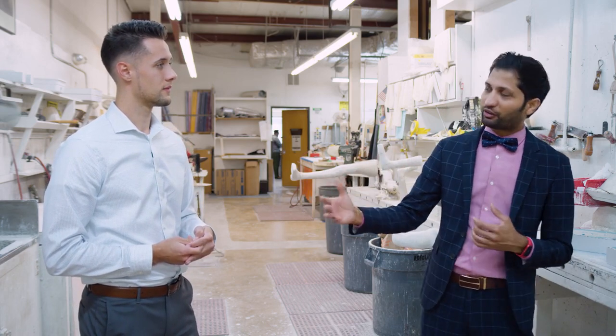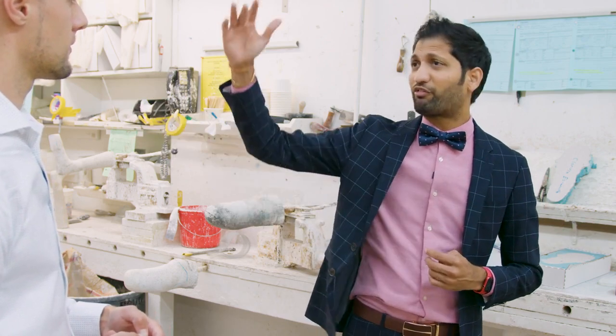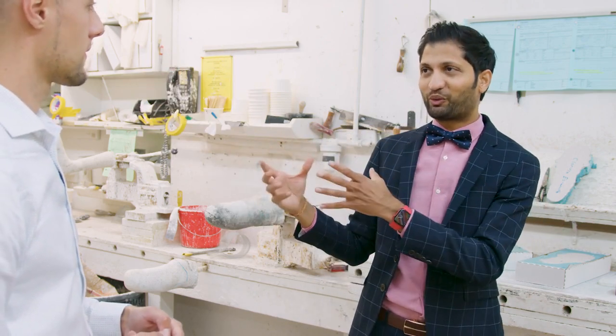As opposed to taking a cast every time you're making a new socket or a new device, if you're taking a scan, then the next time the patient comes in, it's too loose 2 years from now, 3 years from now, 5 years from now, I mean, how long are you going to save a plaster model? But saving a digital scan doesn't take much space.